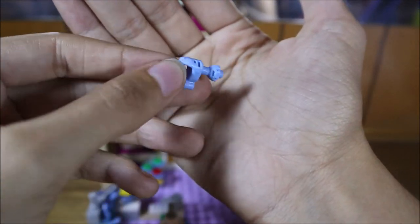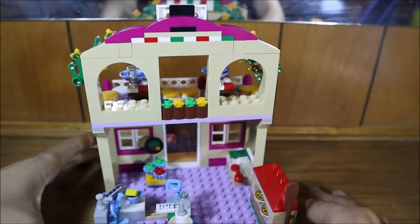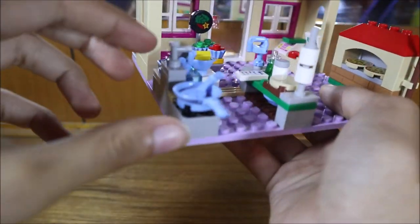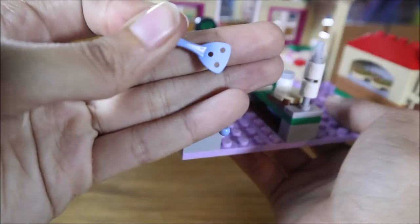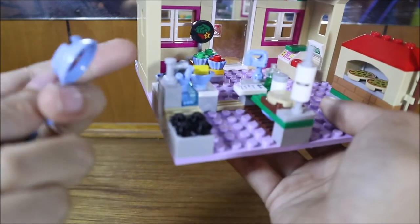Oh, I just love this. Oh, I love this so much. It's really great, to be honest with you. These Friends sets have really great detailing, really great things, I'm not kidding. You do get a spatula. I think that's a spatula. I'm hoping that's a spatula right there. You get this really nice pan, as you can see.